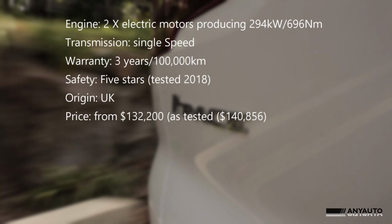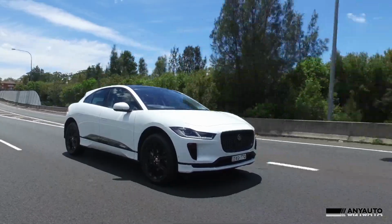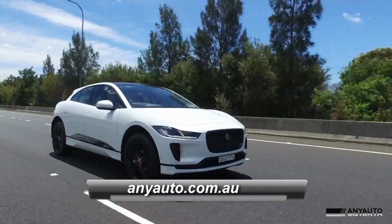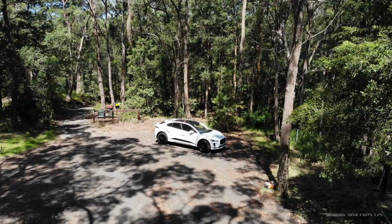I think it is absolutely beautiful. Have a look at those lines. Everything about this Jaguar screams muscle, power, speed. It is an electric car. Yes, ladies and germs, it runs just on electric motors. There's two of them, one in the front, one in the back.